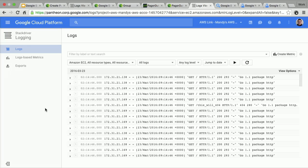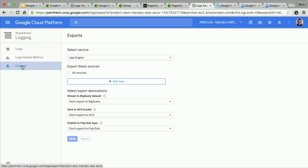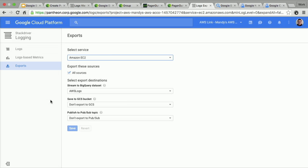So what I'm showing you here is your logs view, and you can see these are actually logs coming from our Amazon project. So we are cross-platform. Now, let's say that the particular way that we allow you to query logs is not quite what you want. You'll notice here there's an exports button. So when you click on exports, it takes you to this view where you can pick the service you want. So I'm picking my Amazon EC2 service.